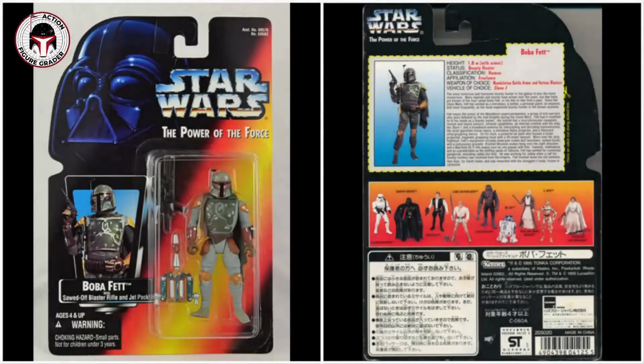The other more common blister type that you see for these Japanese Boba Fetts is like you see here. On the left-hand side, you'll see the front of the card. It does not have the slanted top to the blister, and on the bottom there's no portion to the blister that allows it to stand up on its own.